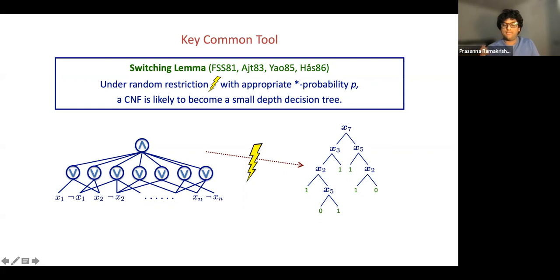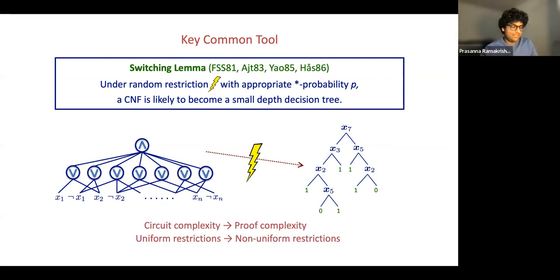And so the idea is that, when you hit a function like parity with a random restriction, it doesn't simplify that much, but the circuit computing parity simplifies significantly. And so, perhaps if it's too small, it's no longer going to be able to compute the complicated function. And so, like I said, the way that we get from circuit complexity to proof complexity is to adapt these switching lemmas to not just work with uniform random restrictions, where each variable is set independently from one another. Now we care about non-uniform random restrictions, where the variables might depend on each other or correlate with one another.